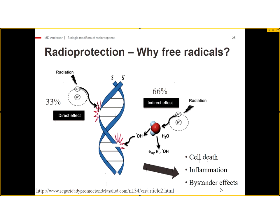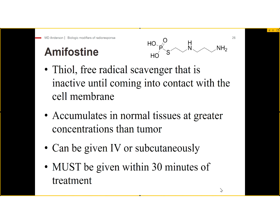The one FDA-approved radioprotectant is amifostine. It's a free radical scavenger that is inactive until coming in contact with the cell. The cell is selective, right? It protects itself from the outside world by a lipid bilayer. It's basically fat, lipids, and then bilayer. Two ways, from the outside and inside.